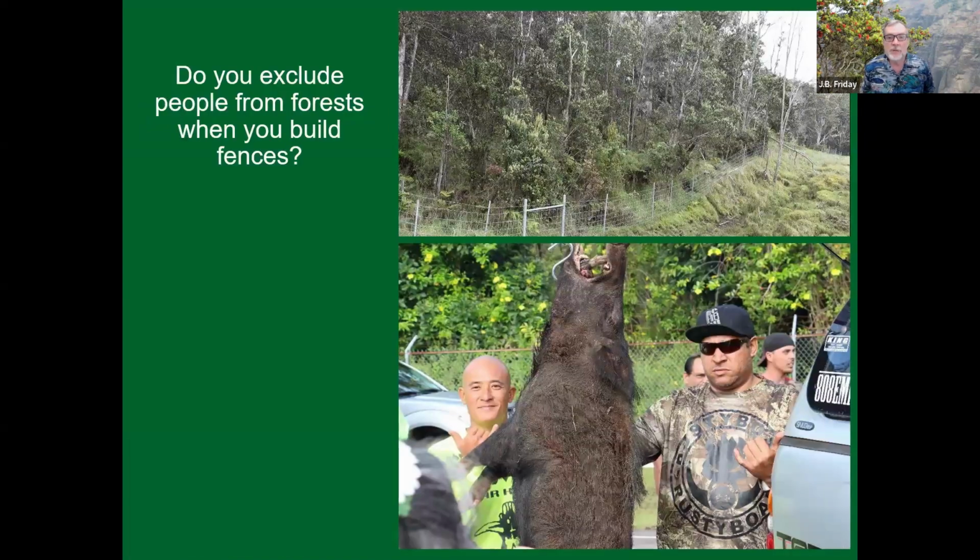But fences, as anybody who's worked in Hawaii knows, bring up a lot of issues. Are you excluding people from the forest when you build fences? Certainly, there's a widespread sense in the community that you're excluding people. If you're building a fence to keep pigs out, you are eliminating hunting from that area, whether or not people can get in the forest. And hunting is important. It's an important source of food for a lot of the rural communities. It's important recreation, and it's a long-standing tradition.